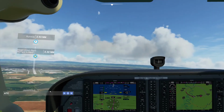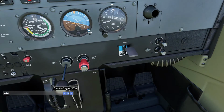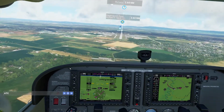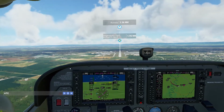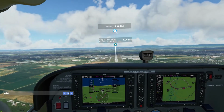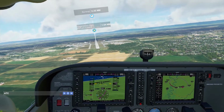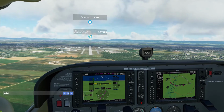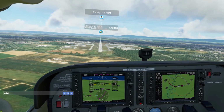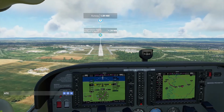Close this up a little bit, and it looks like we're coming in pretty high. Need to do some adjustments again here. Just gotta get that throttle way down. And I think a notch of flaps. One more notch of flaps. Okay, hopefully it'll slow down a little as we're cruising in.